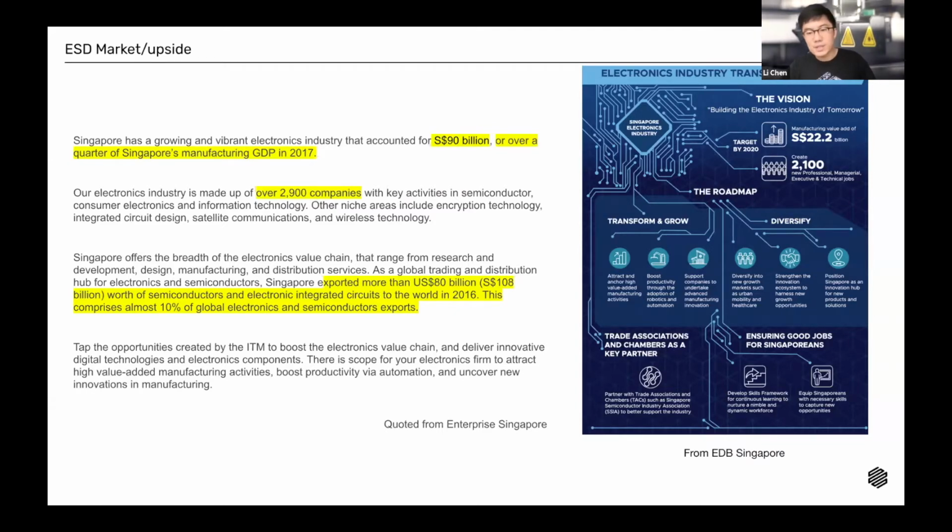And on the right side is another government organization called EDB Singapore. It says that the projection is that the Singapore electronics industry will reach an even higher portion in 2020, and it will go even higher.